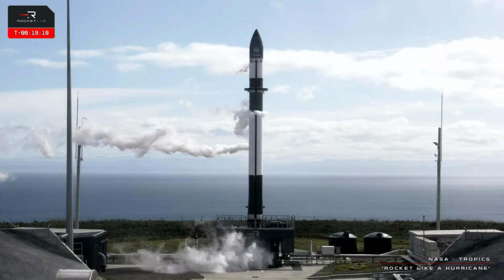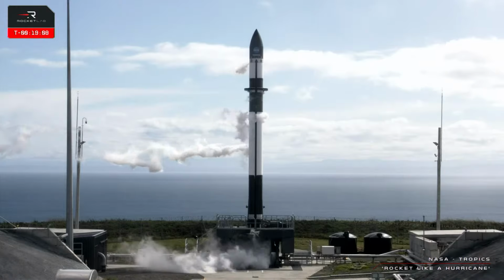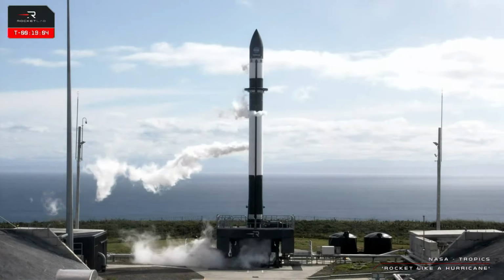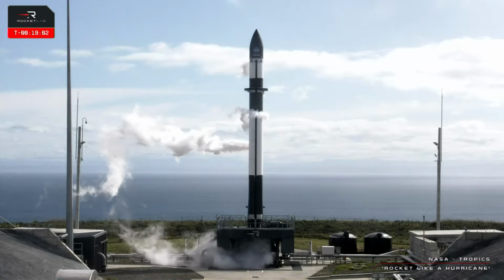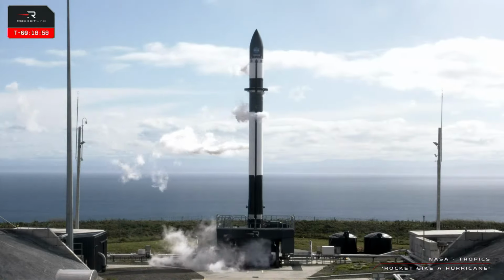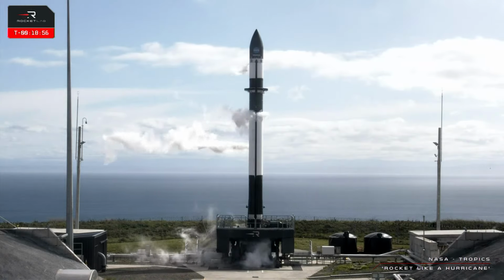Today's mission is flying from Pad B at Rocket Lab Launch Complex 1, our private spaceport on the Mahia Peninsula in New Zealand. T0 for Rocket Like a Hurricane is set for 1 p.m. local time. And for our friends at NASA watching in the United States, that translates to 9 in the evening Eastern Time, 6 p.m. Pacific, and a very early 1 a.m. UTC.